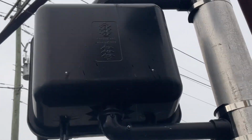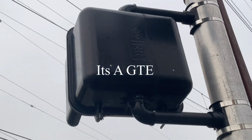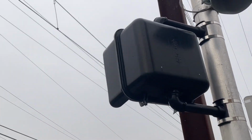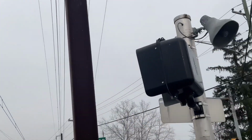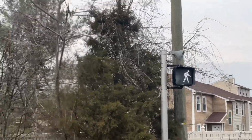New Borough, New York or something. The inserts on these ones are GE LED.